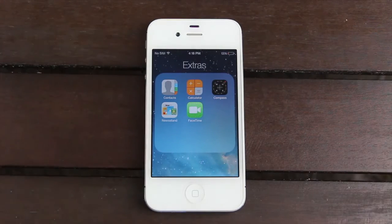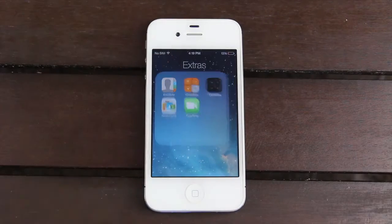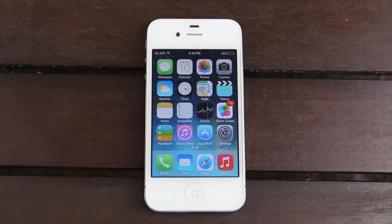So as you can see, it's definitely more clean, and I definitely prefer this folder look. Also, folders now has pages, so you can have an unlimited number of applications inside of a folder. At least that's what Apple was saying. So hundreds of applications now inside of folders with pages.